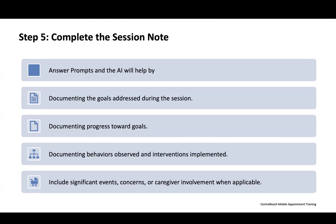It's going to document progress towards the goal. So it's going to report on the data that's put into the treatment in your learning tree. It's going to pull that information automatically and write about that in your AI note, which is awesome. I just think it's going to set our documentation so much better than what other people are doing that aren't using AI, because it's really going to be pulling this inclusive session information right into our note. So it's great because it won't allow us to miss things. Documenting behaviors observed and interventions implemented, of course, and then it includes significant events, concerns, or caregiver information when applicable. So it's going to pull all this information into our session note, which is really cool.